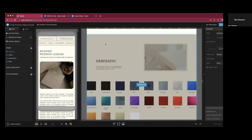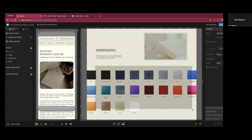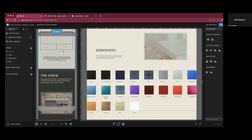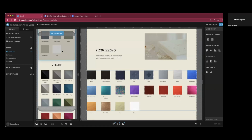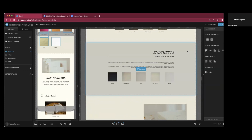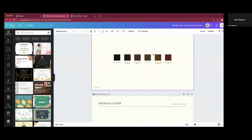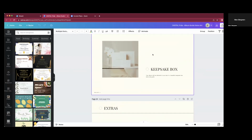And then after that, so they know what size they want, they've imagined the front cover, they've imagined the material on top of it, and then it goes on to debossing. So now that they can imagine what color the material of the top of the album is, they can now think about what debossing would look good on there. The mobile version as well has been completely redesigned to work really well on mobile. And also the companies that offer end sheets, we've placed that in there as well. I'll just show that in here.